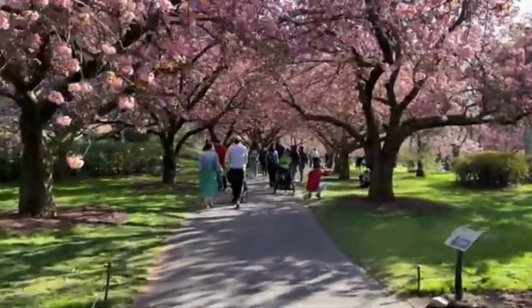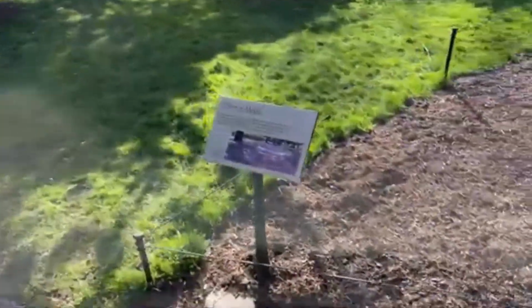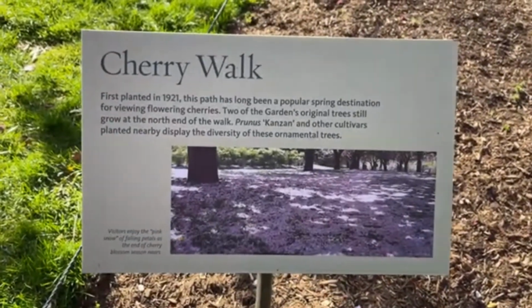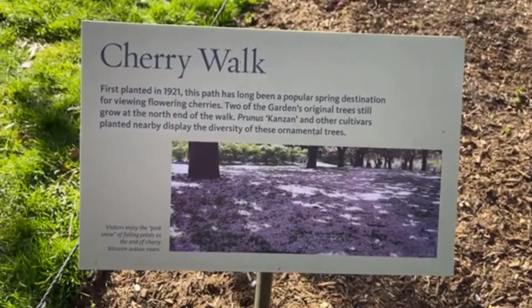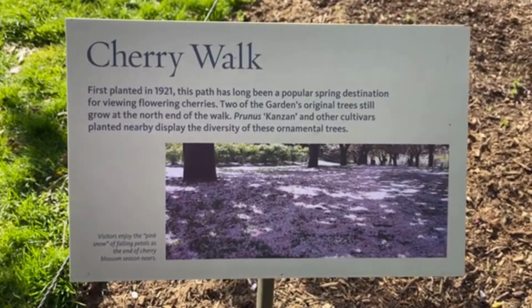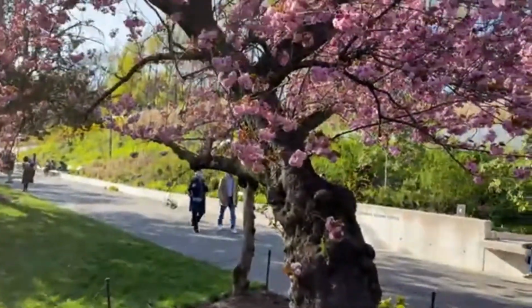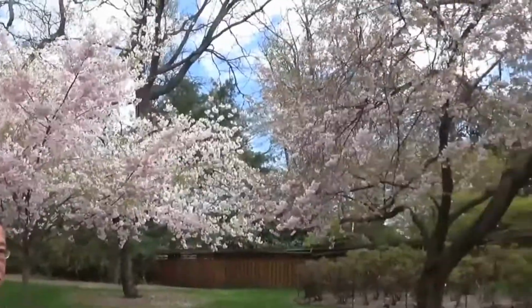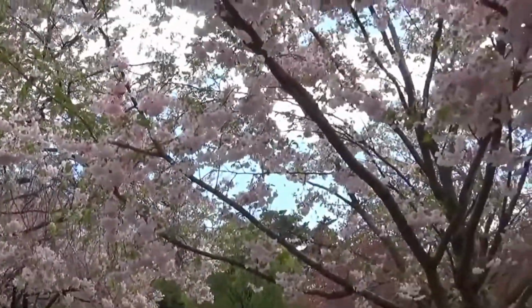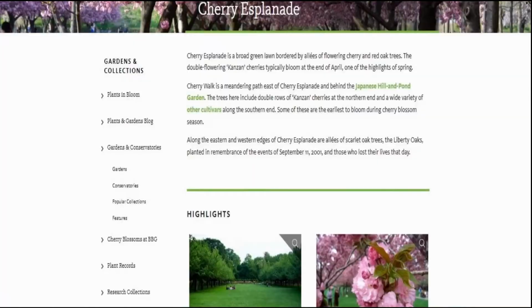Welcome to Cherry Lock. First planted in 1921, this path has long been a popular spring destination for a viewing of flowering cherries. Two of the garden's original trees still grow at the north end of the walk since 1921. All the cherry blossoms are starting to fall right now with a gentle gust of the breeze, you know, so it's really enjoyable.